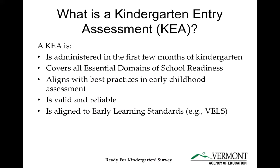This is the formal definition of a kindergarten entry assessment from the Race to the Top Early Learning Challenge Grant Guidelines. A kindergarten entry assessment is administered in the first few months of kindergarten. It covers all essential domains of school readiness. It aligns with best practices in early childhood assessment, it is valid and reliable, and it is aligned to early learning standards, for example, Vermont's Early Learning Standards, VELS.